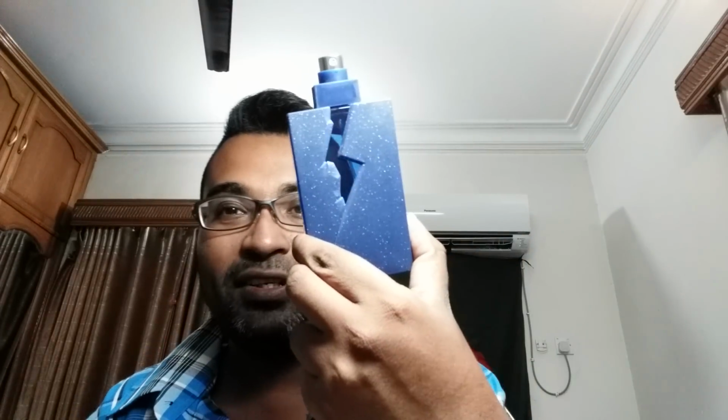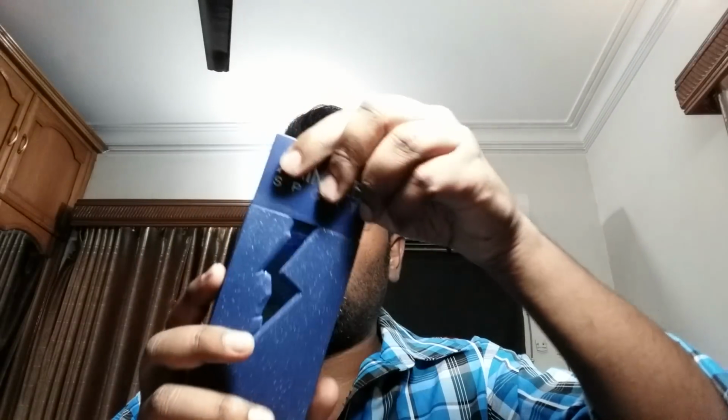So this is sort of that kind of blue, but very beautiful. Very beautiful presentation. Really like it. It's just nice to look at. The cap is a snug fit. If you close it, you can pick it up, no problem. It's secure. So nice presentation, nice bottle.